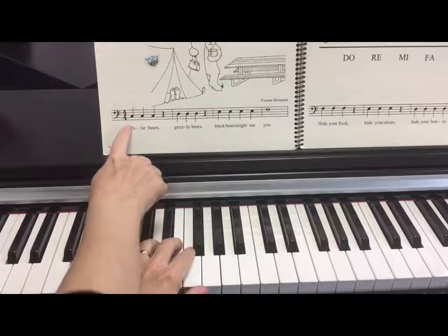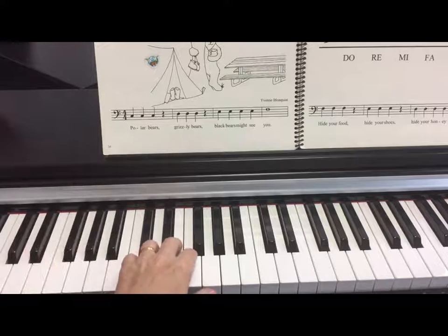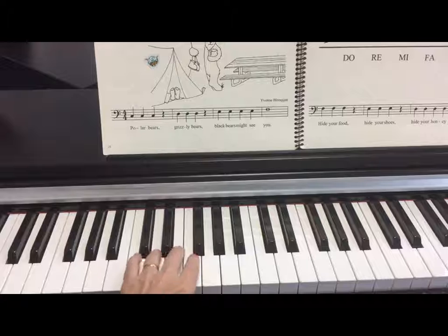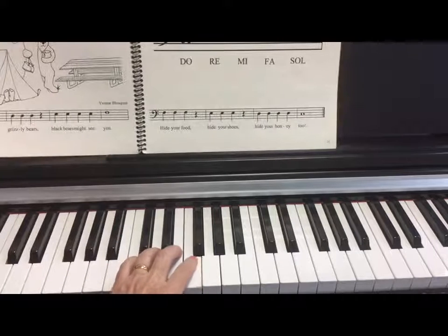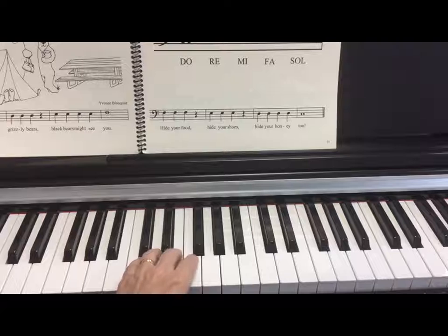1, 2, let's play and sing. Do, do, do, rest. Re, re, re, rest. Mi, mi, mi, mi, fa, big whole note. Fa, fa, fa, rest. Mi, mi, mi, rest. Re, re, re, re, do, big whole note.